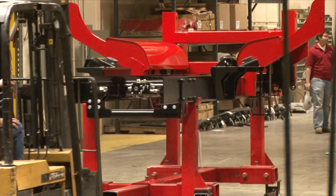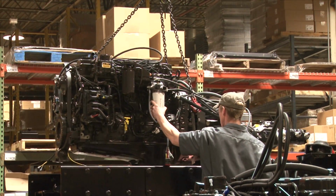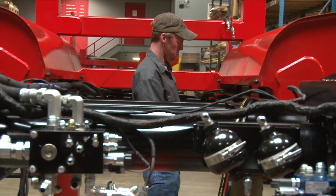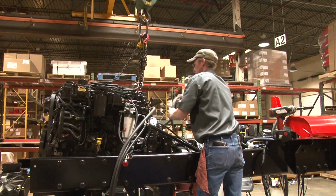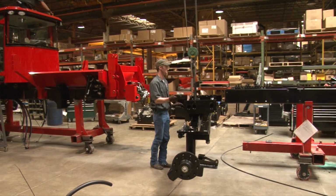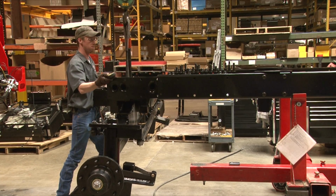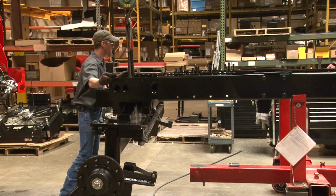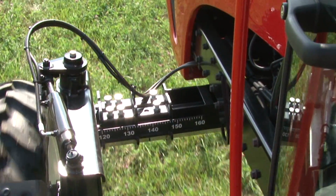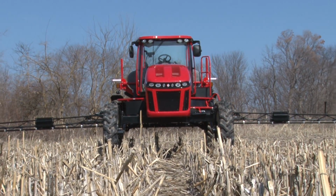In assembly station number 2, the cooling package, engine, transmission, firewall, hydraulic system, and hoses are all installed. The front axle is also installed at this point of the assembly. We offer fixed or adjustable front axles depending on the individual farmer's needs. The adjustable axle can span from 120 to 160 inches to adapt to varying row widths.